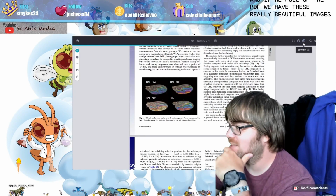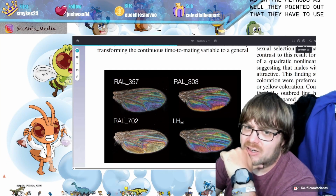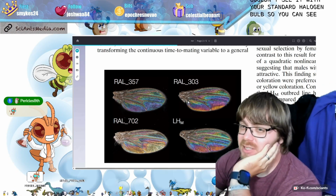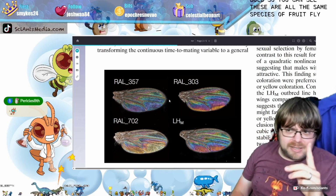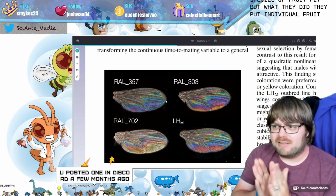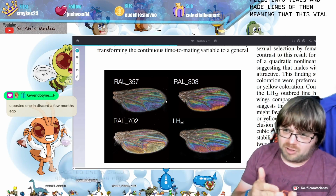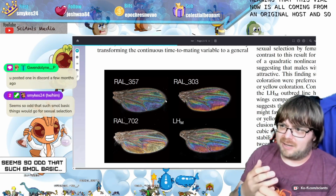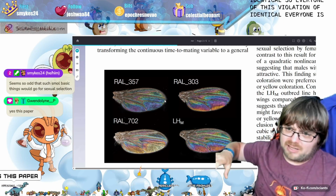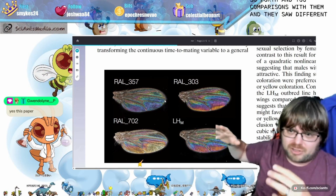And again, what's cool is in the methods as well, they pointed out that they had to use their LED light source to see it, and they couldn't see it with your standard halogen bulb. So you can see these are all the same species of fruit fly, but what they did, they put individual fruit flies into vials and made lines of them, meaning that this vial now is all coming from an original host, and so they're all genetically identical. So everyone in this vial is genetically identical, everyone in this vial is genetically identical, and so forth. And you do comparisons with them, and they saw different lines had different structures of them.